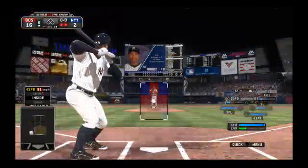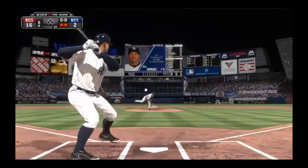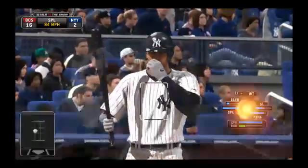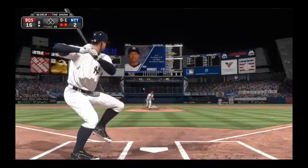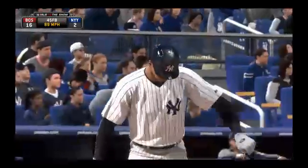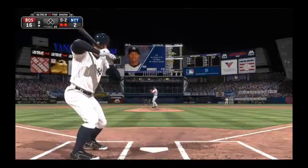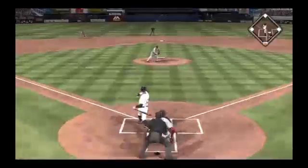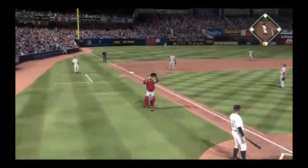Alex Rodriguez will stand in now with 2 away, needing to really get something started here. And their chances of getting back into this ball game are growing dimmer by the batter. And he'll challenge A-Rod with the fastball and gets it by him. 0-2. And even with 2 outs, this is a team that can still put something together here, especially in this part of the lineup. So you can't.